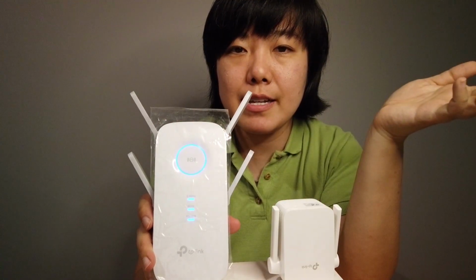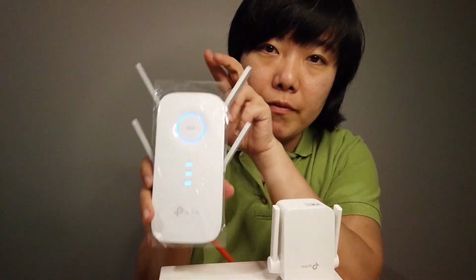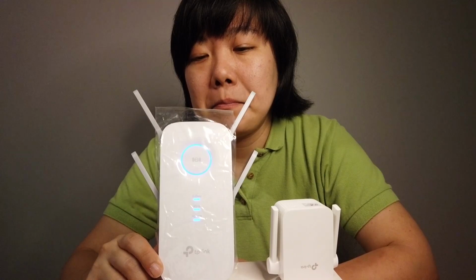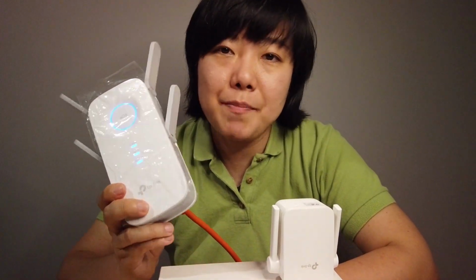It was the first day testing the second device, wanting both of these two together. No issue, very smooth. Yeah, so I'm happy with this thing. So at the end of the day, you have to spend more money to get this. But I mean, if it solves it, I have no complaint.